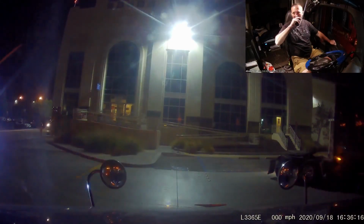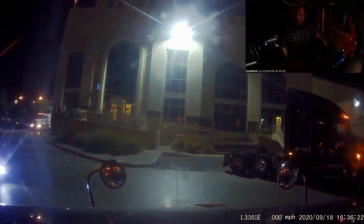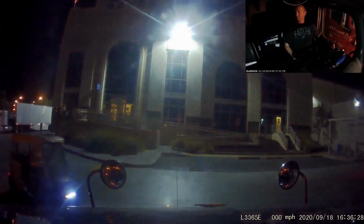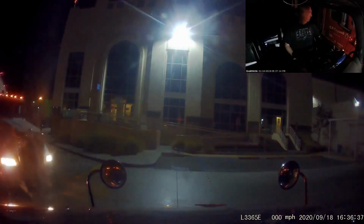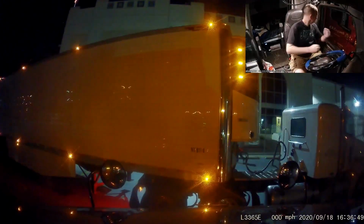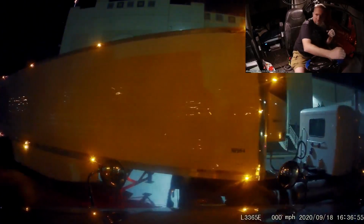Hey, B&R, I got room to slide over here a little more if you want to still try and get into that spot. Nah, I don't think he has as good as you want. I think he has room over there. I just don't think he thinks he does. Slide over a little bit more just to be sure.